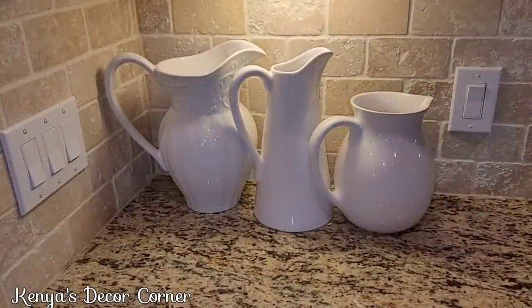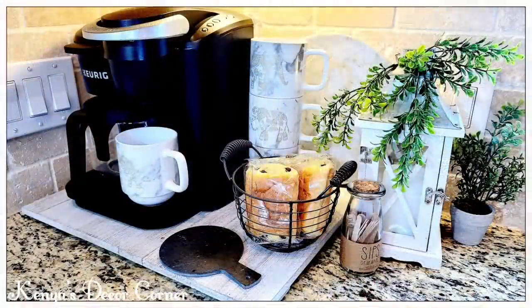Now moving on to the next area. Over here is where I did have my summer coffee beverage bar station set up for the coffee beverage bar collab that I co-host with Kimberly Davis. Here's a picture of that space. This year I decided to move it over.